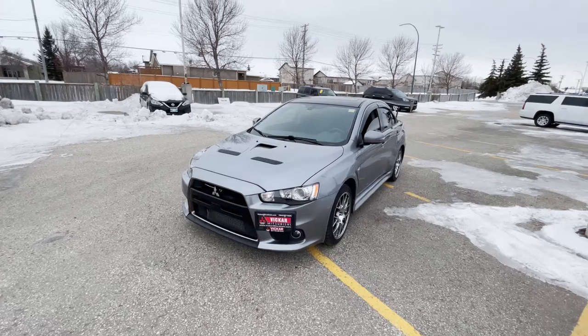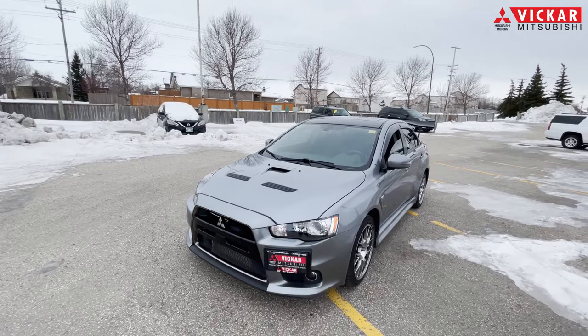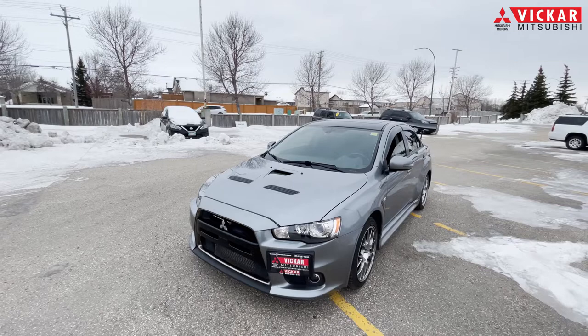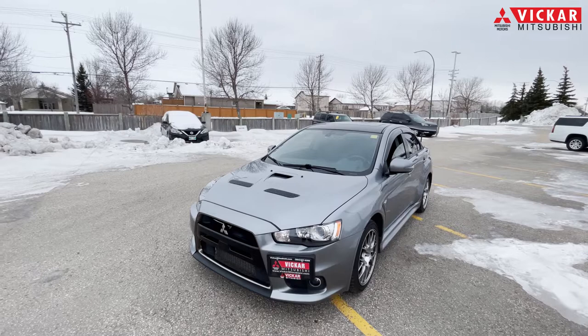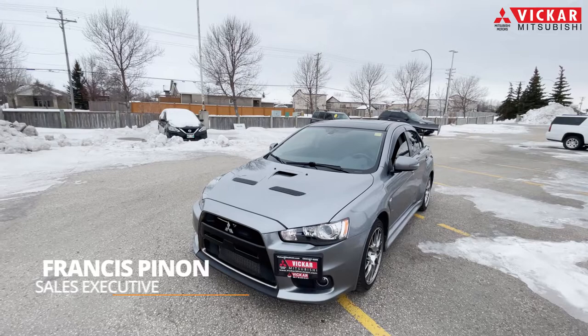We have an exciting one here today. We have a 2015 Mitsubishi Lancer Evolution Final Edition. This is a GSR, not an MR. It has the 5-speed manual transmission. It does have the Recaros, the BBS wheels, Brembo brakes. It also has an APR wing, but it's fully stock in the engine. This vehicle is definitely one that you don't want to miss out on, and it's definitely a staple in the Mitsubishi lineup. So let's waste no time and let's take a look at our 2015 Mitsubishi Lancer Evolution.